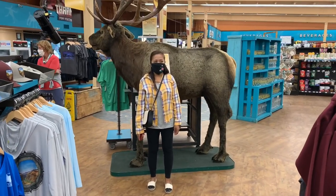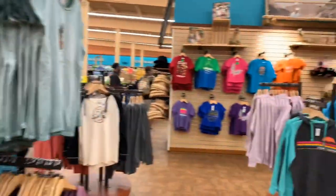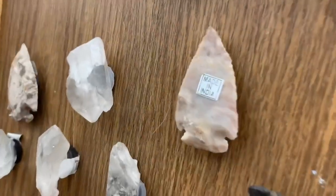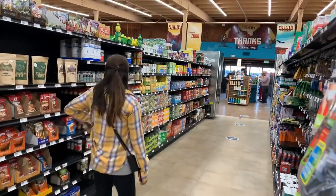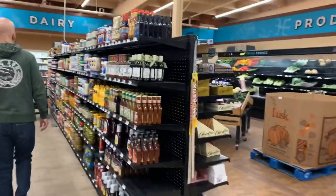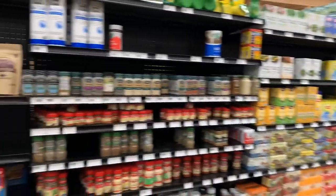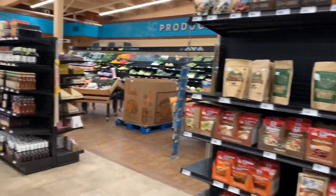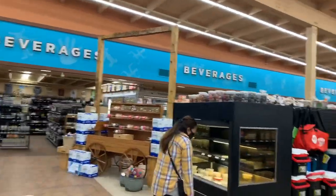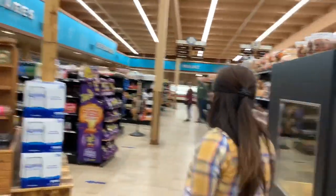Here's my wife posing with the elk. What's this? Made in India? They've got all kinds of snacks here, beverages, even fresh meat. We're gonna get some food, head back to our lodge, and get some early rest so we can get up for the sunrise. They say it's spectacular.